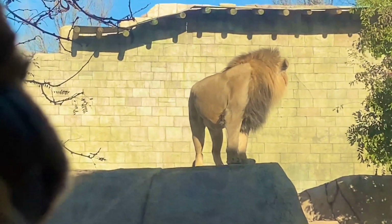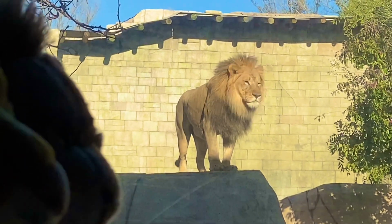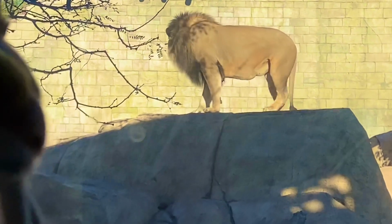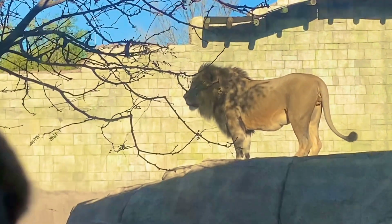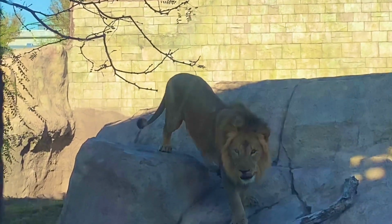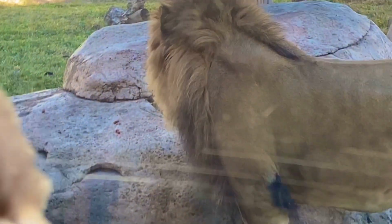Wow. Man, look at that. See him? Wow, he's a magnificent male. Where are you going now, buddy? Man, look at that. Look, he's coming down. Oh, look at him. Oh my gosh. He's getting very close to us. What if we come over here? Yeah, you see him, folks? He's a big male, very big lion.